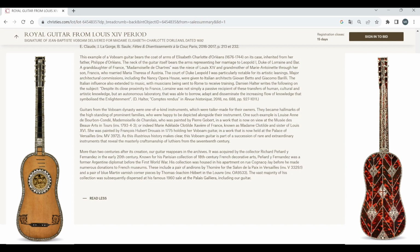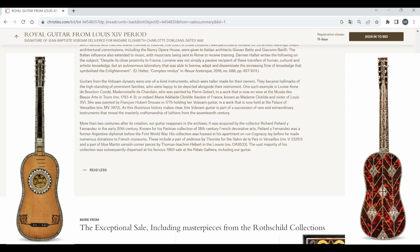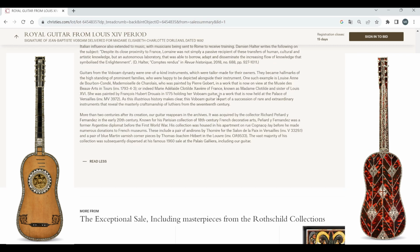Okay, well, we're getting into some kind of serious history here. Anyway, going back to guitars. Guitars from the Voboam dynasty were one-of-a-kind instruments which were tailor-made for their owners. They became hallmarks of the high standing of prominent families who were happy to be depicted alongside their instrument.